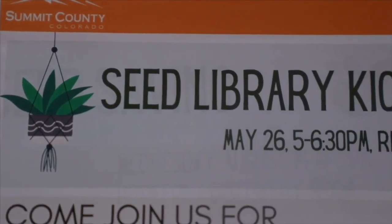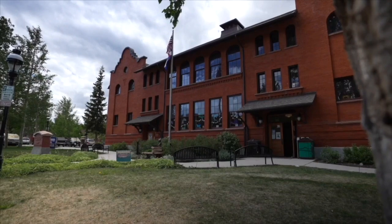in their own unique way. The Seed Library kickoff, I wore them. That was the first time they got worn here at the library. I guess she's already a step ahead with the overalls. I'm Dan Grossman.